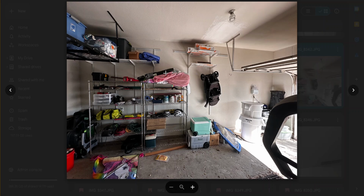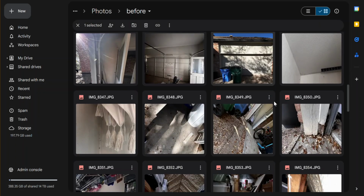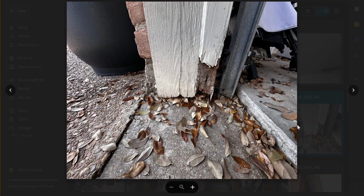Like most garages I walk into, a slew of storage systems. The drywall here was in really good shape. There had been some repairs done, so a little bit of touch-ups and repairs needed. One issue we see a lot is the garage doors. There's always a gap down here, so dust and critters come into the garage.